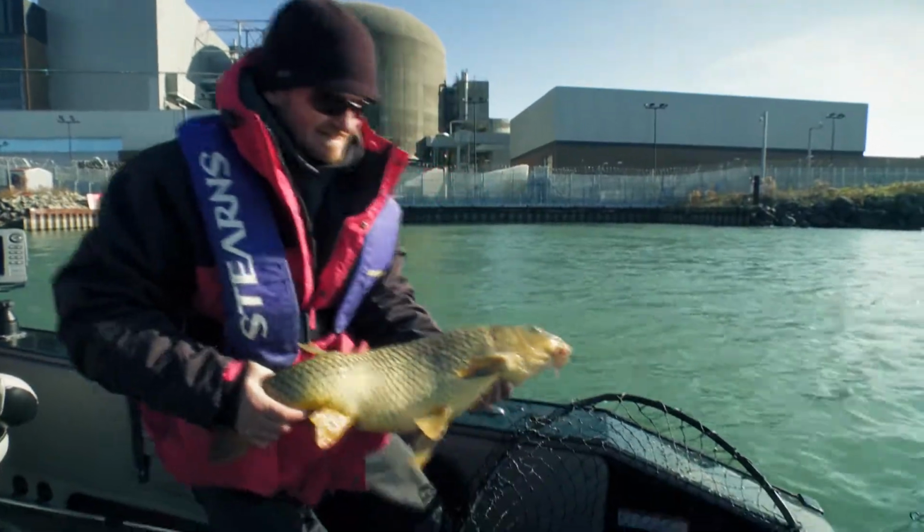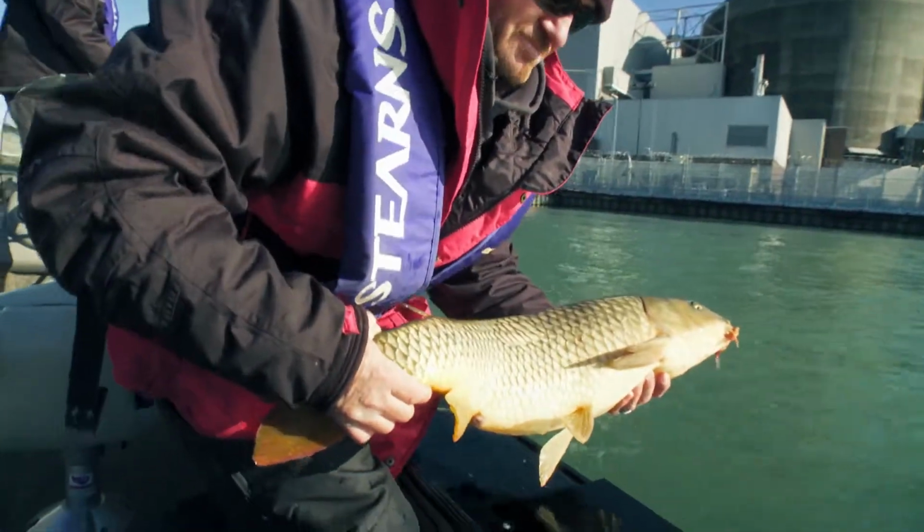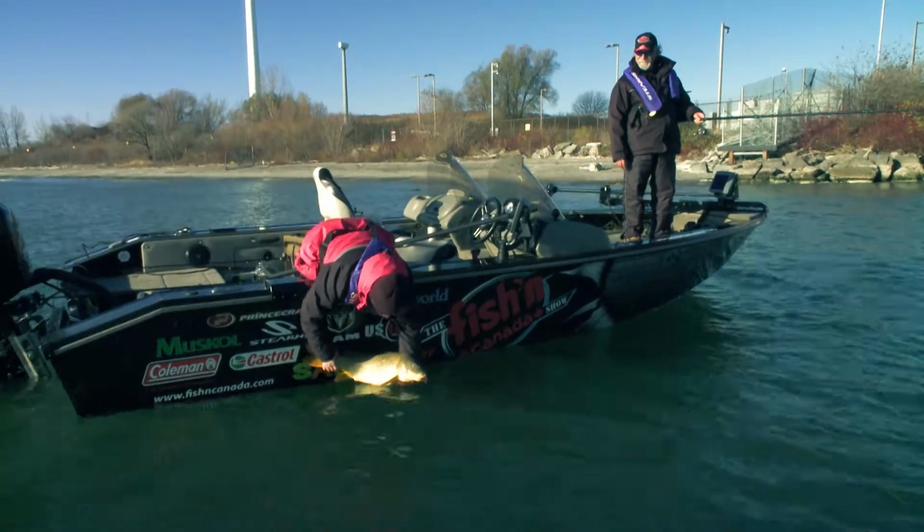And I'm gonna put them back. Here we go. Come on, over here. I'm just gonna drop them in like this. Look at that color of that guy. They are perfect looking fish.